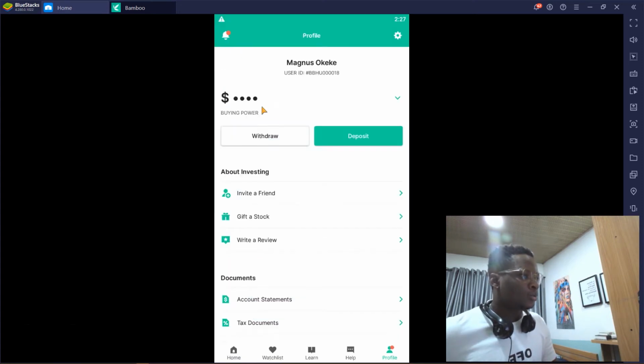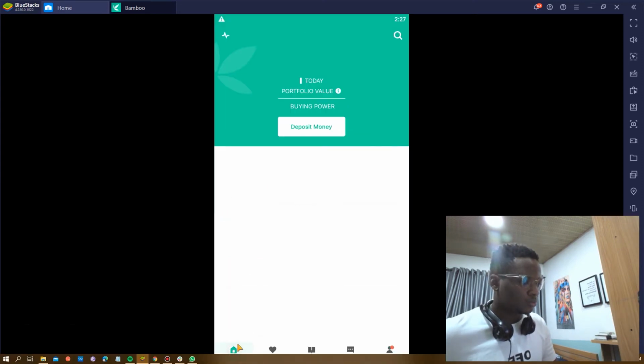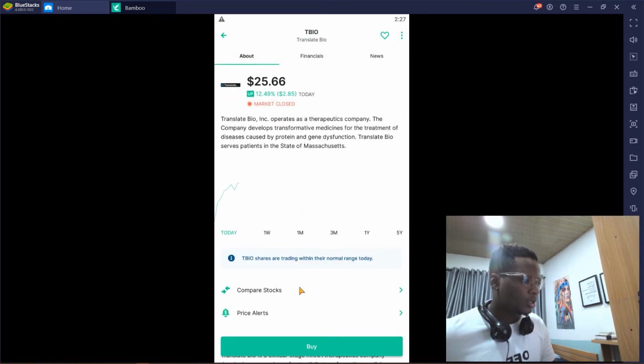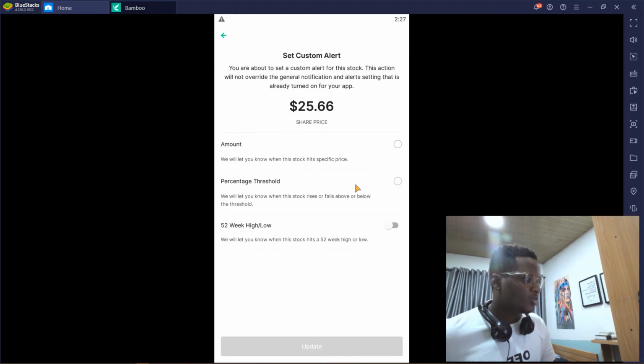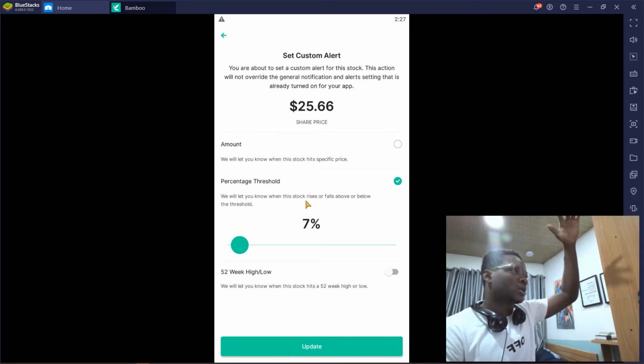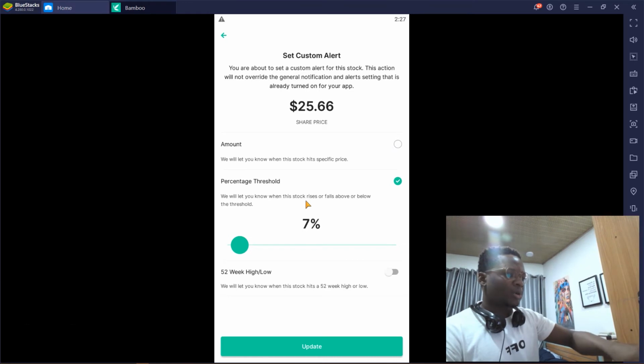So I don't use the percentage option. Let me just click here, price alert. I don't use this percentage threshold option because it happens a lot. There are situations where your stock can actually hit, like, say, below 7% or above 7%, because this is for when the stock rises above the particular percentage you set or below it.